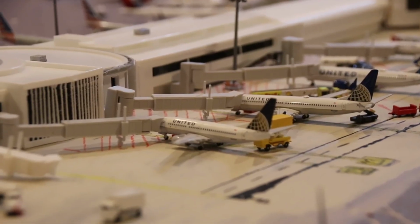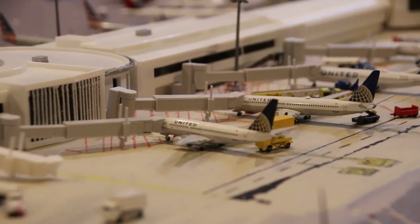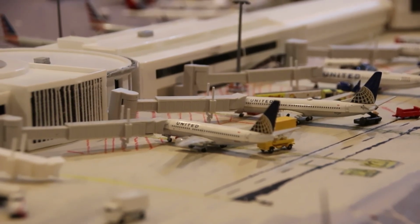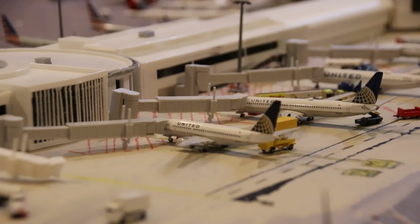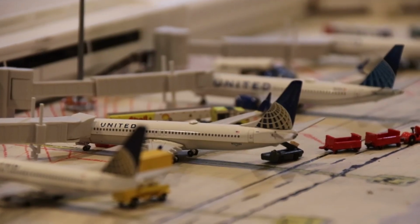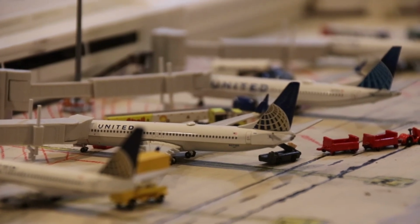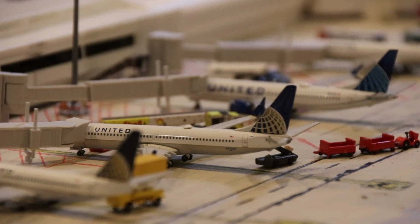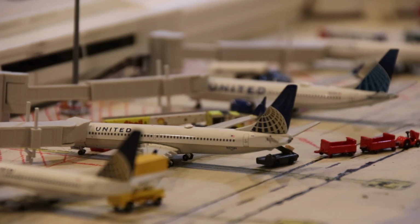Over here at Gate A23, we have this United Airlines Boeing 737-700 getting its catering with a catering truck for the flight out to Portland, Oregon. Up next at Gate A24, we have this United Airlines Boeing 737-800 getting its fuel on board as well as its luggage for the flight out to Fort Myers, Florida.